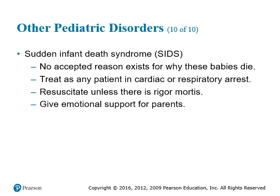Let's talk about SIDS here. This is sudden infant death syndrome. This happens normally with normal, healthy babies. It happens to about 2,000 to 3,000 kids a year. These kids are usually between newborns and about 1 year old. These are normal, healthy babies, and for some reason in the middle of the night they die.